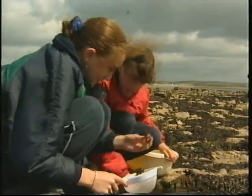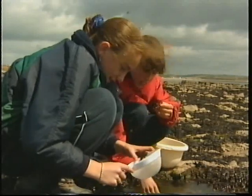Oh, look at the sun. This looks like something you'd eat. Yeah, it kind of looks like, you know, that purple lettuce.